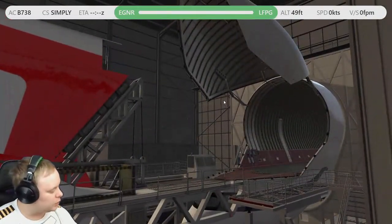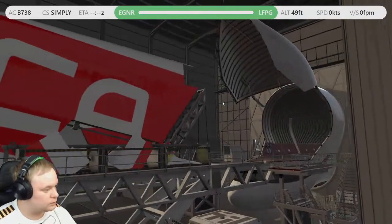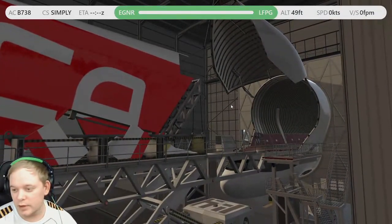Keep forgetting what buttons move the camera around. Okay, so this is now going to load in.